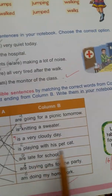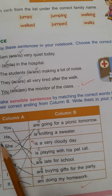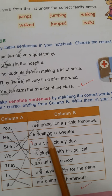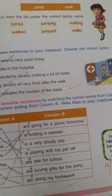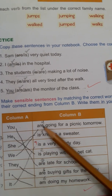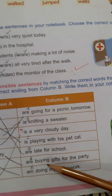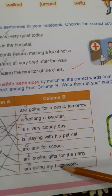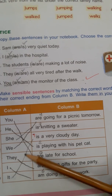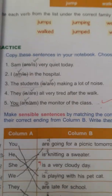You are late for school. He is playing with his pet cat. She is knitting a sweater. We are going for a picnic tomorrow. They are buying gifts for the party. I am doing my homework and it is a very cloudy day. Match them on the book.